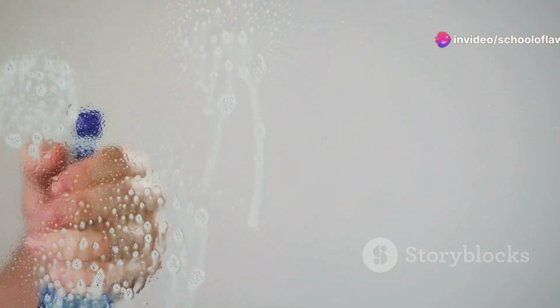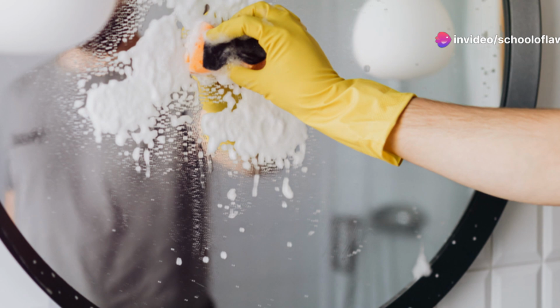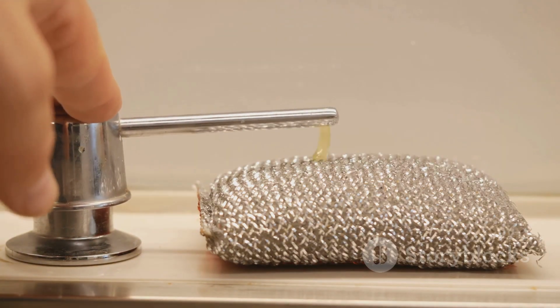For sparkling clean faucets and fixtures, mix equal parts vinegar and water in a spray bottle. Spray generously and let it work its magic for a few minutes before wiping away with a soft cloth. The result? Gleaming surfaces that spark joy.